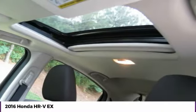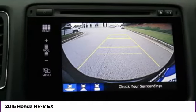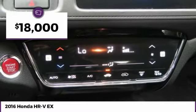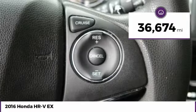The HR-V has a good-looking exterior with a clean design. It comes with a well-tuned suspension and a handsome and flexible interior with tons of options to choose from, and is priced below $20,000. This vehicle has less than 40,000 miles.